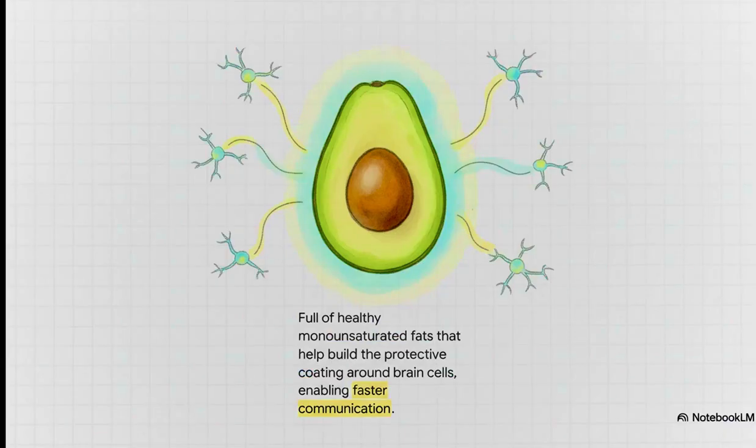Number 3 on our list is the avocado. And who doesn't love avocados, right? They're delicious, they're creamy, but they're also packed with healthy monounsaturated fats. And these fats have a super important job. They protect the brain's high-speed communication network.